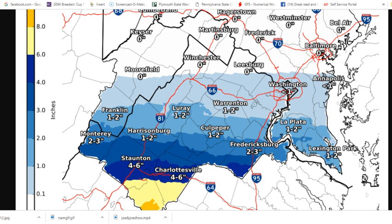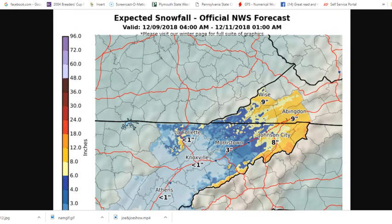Also, when you use these maps, always remember to check the timestamp at the top. You can see here on this particular map, the timestamp goes from 4 a.m. this morning to 1 a.m. on the 11th. So just make sure you check the timestamps, and also be aware that snow that has already fallen is probably excluded from these numbers. So this is not a total storm forecast at this point, because we have the storm underway. So those were your amounts, by the way.